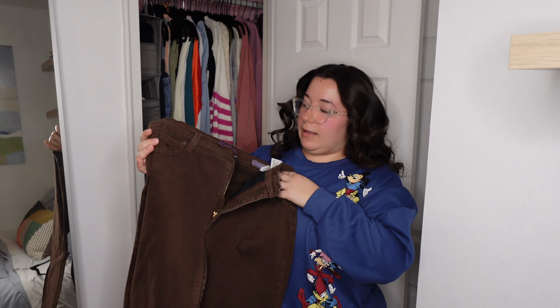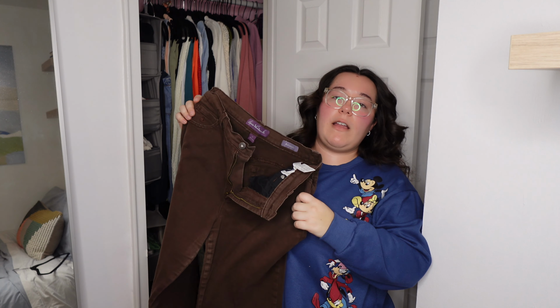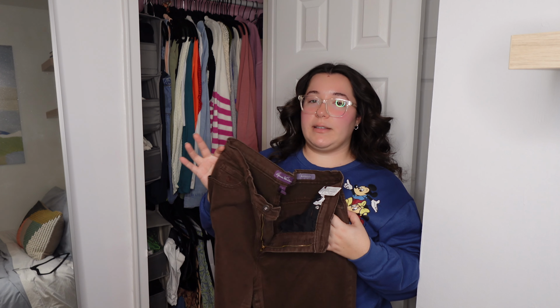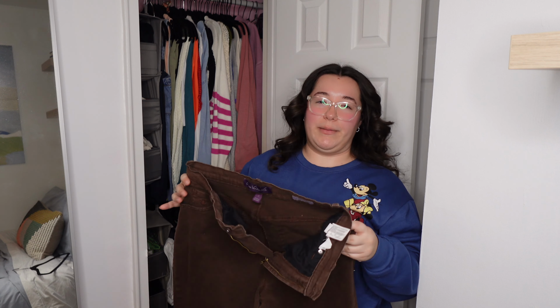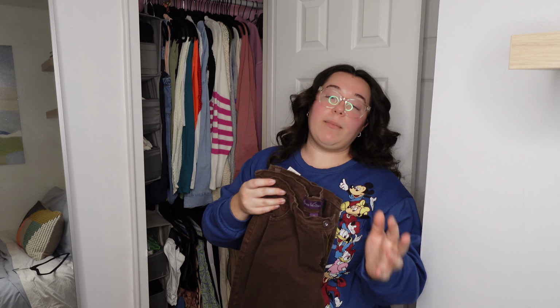I'm gonna get rid of these brown pants I thrifted. They are a little tight around the ankles, and I've been loving straight cut pants a lot the last couple years, so I've held on to them to see if I would put them back in rotation, but honestly I have not picked them up in a really long time, so it's time for them to go.